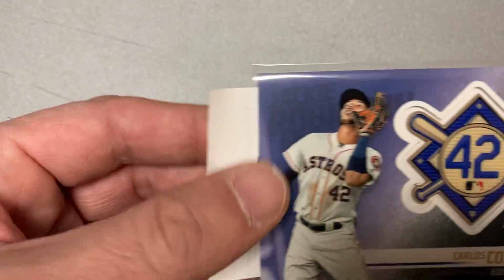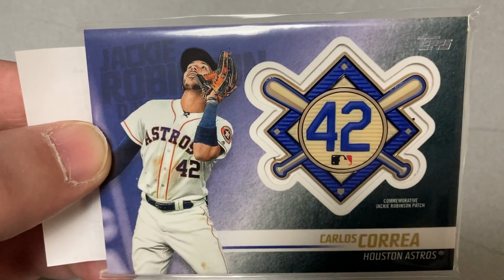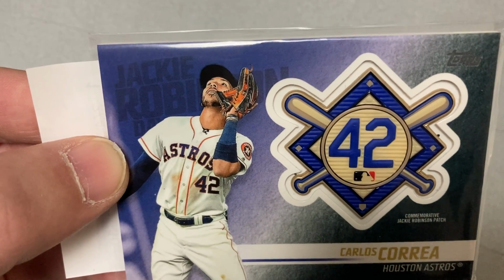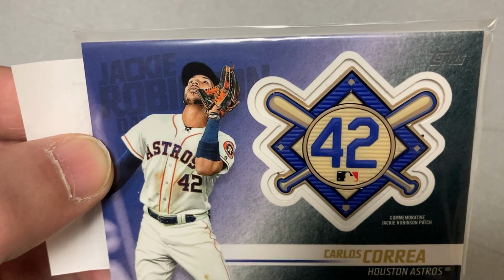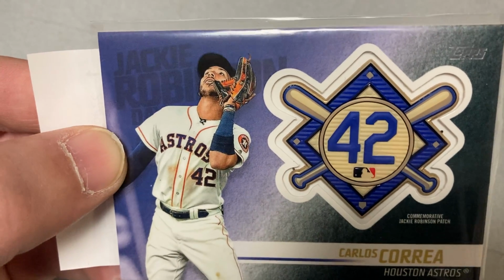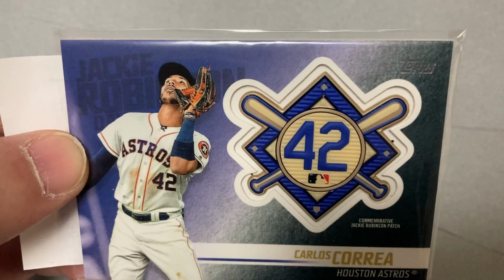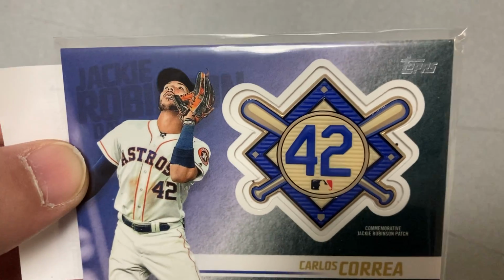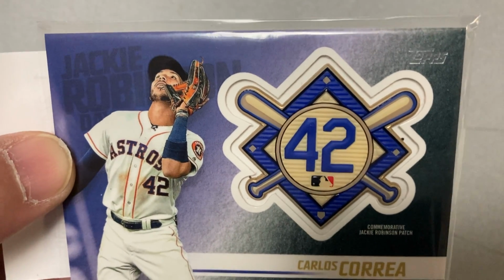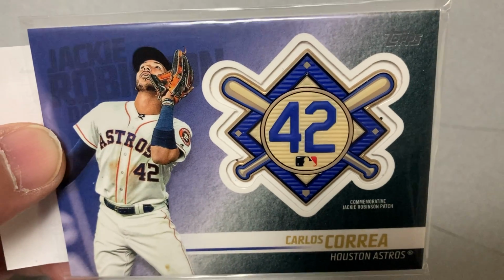So here it goes. These are 2018 Topps Update, the manufactured patch cards from Jackie Robinson. So his tribute, and each one has that number 42 with the baseball bats crossing. And, you know, good-looking cards. I picked these up really for 75 cents to $1.15, I think, at most. So all the players you're going to see, not really expensive cards, but I like them.